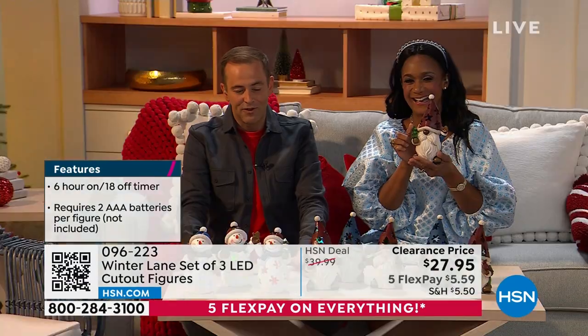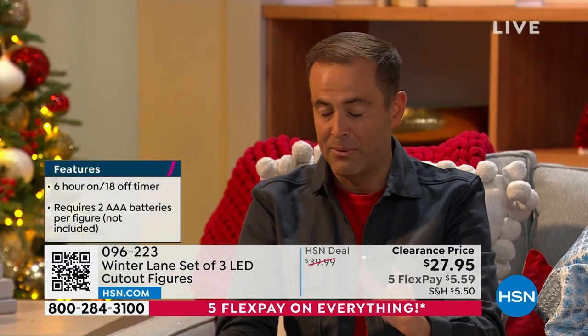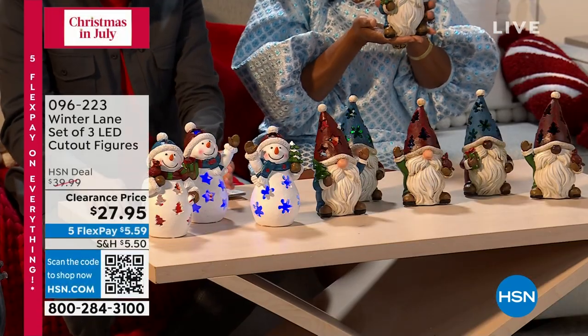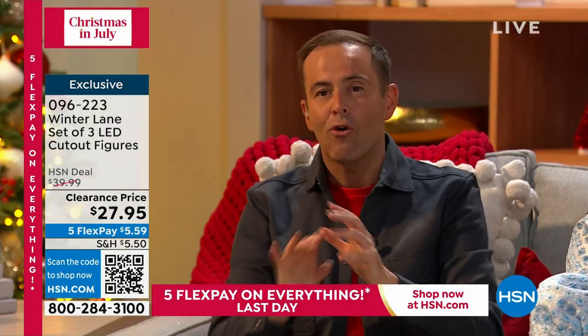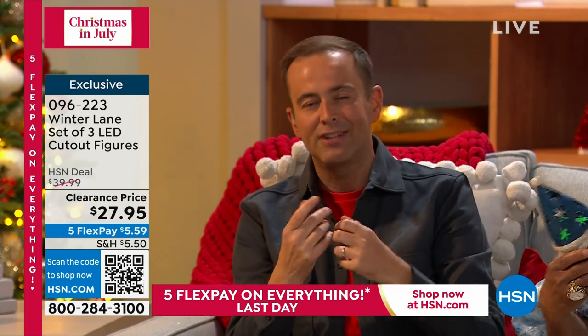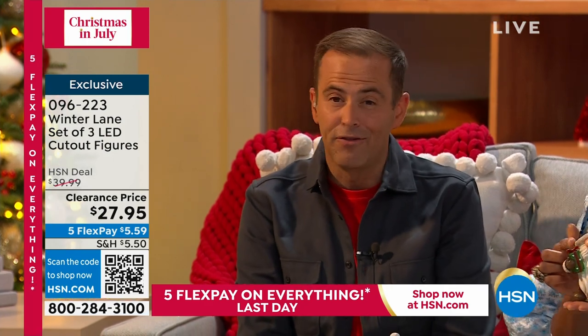Snowman, we're down to the final few hundred. We have our white gnomes, black gnomes, and we just have a whole lot of excitement over this price because they're not tiny. And I'm glad Alexandra told you that. These are 7.5 inches in height. These are not small at all. They're all hand painted and hand finished. And obviously anything that has light built in is going to add to the enchantment and the magic that is there. Love these.